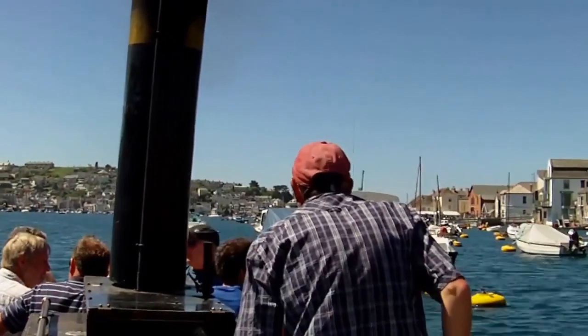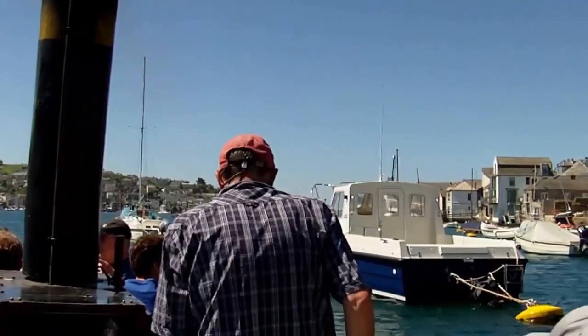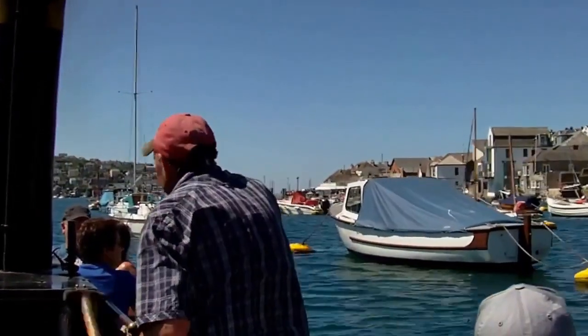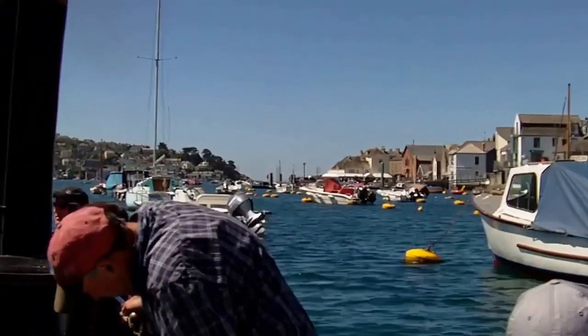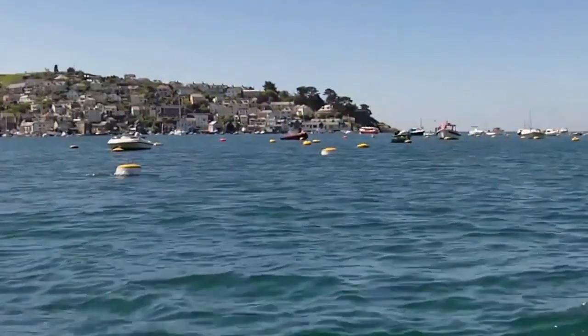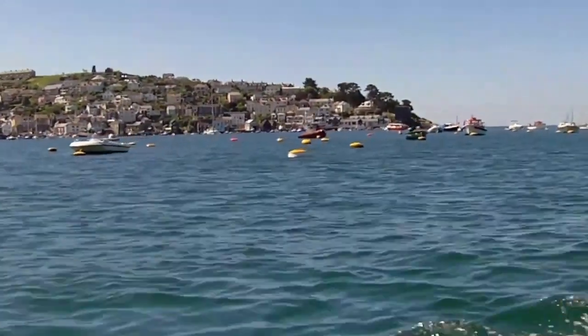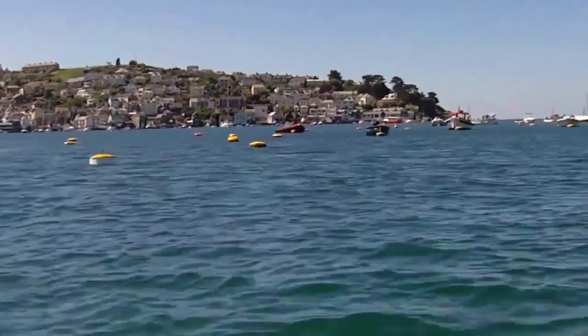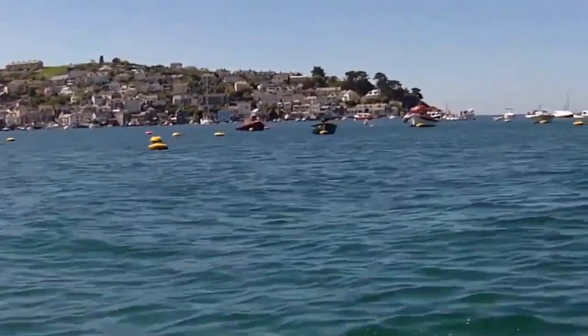Yeah, we're heading now down towards the mouth of the river. We're passing the harbour master's office on the right hand side, heading down towards the town quay again. As we get nearer the mouth of the river, obviously the swell tends to pick up a little bit, although nothing by seaman standards, I'm sure.